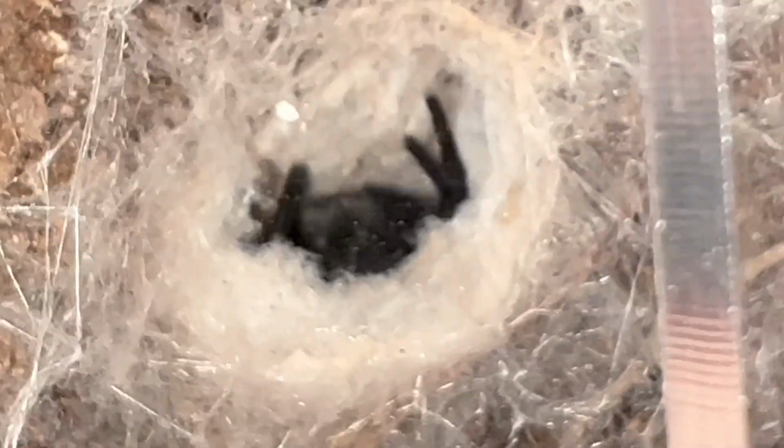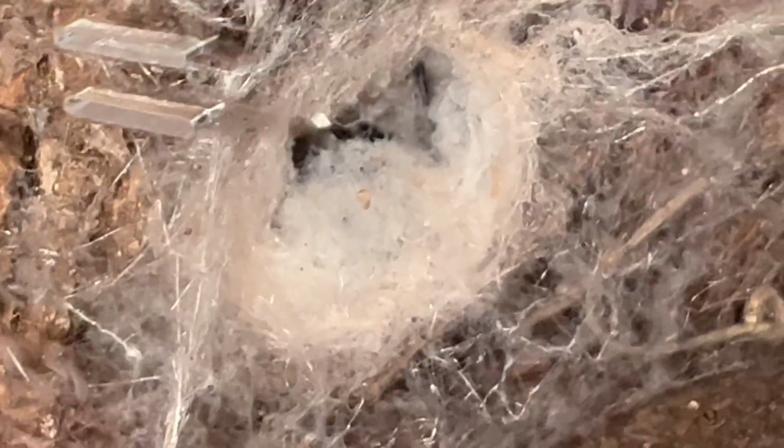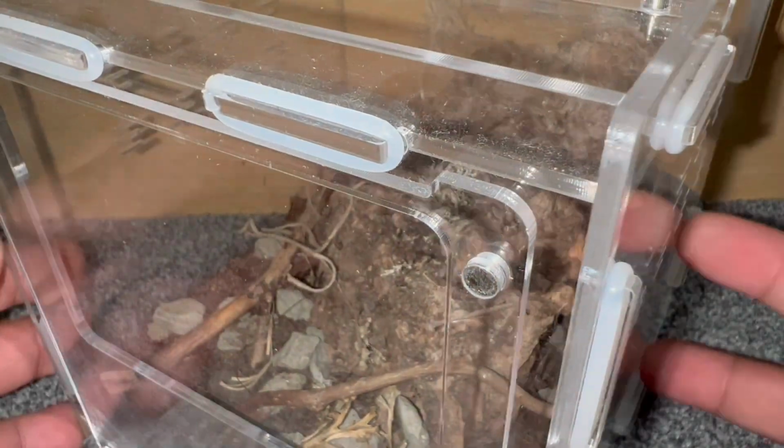Oh, she doesn't like the light. Oh, she's tucking herself away, bless her. But yeah, so that's why. Oh, look, she's just completely closed herself up. And yeah, they don't really like the light. They don't really like coming out of their web tunnels. So that's why I believe Eresidae aren't as popular, because with Salticidae you can handle them.